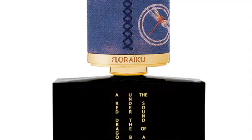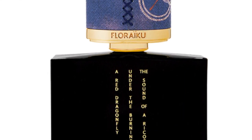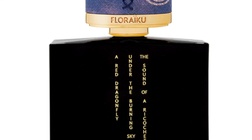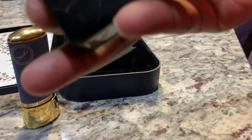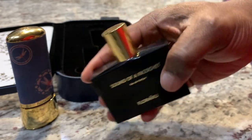And so this one, Sound of a Ricochet, has on the bottle: a red dragonfly under the burning sky, the sound of a ricochet. I don't know if that's a poem or what that actually means. Ingredients in this, they only have three ingredients: vanilla absolute, tonka bean, and sandalwood. I would imagine that this has a little more going on in it than that. I actually put that on skin so I can remind myself of the mid and the dry down. You can really get that sandalwood in this. So let's spray it and see what I think.